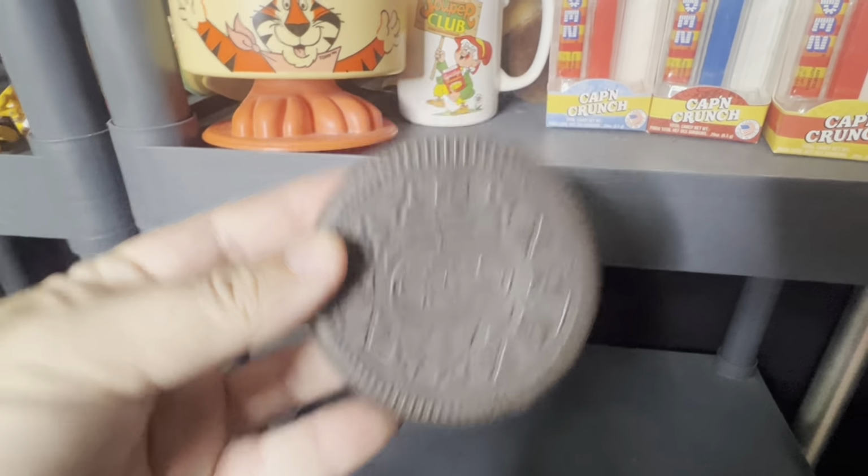This Trix Rabbit button, it's worth about $5. Little Captain Crunch spinning top you'd get in your cereal box is worth about $5. Tony the Tiger finger puppet's worth about $12. He also came in the cereal box. Then we have the little Sugar Crisp bear, and they're worth about $8 each. We have 2 of these, and they would actually come in the cereal boxes as well. They used to give out good toys. Then we have this big Rice Krispie plush. He's worth about $10.